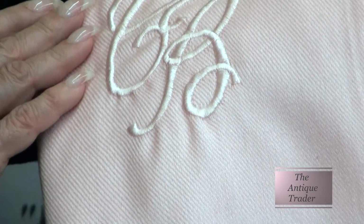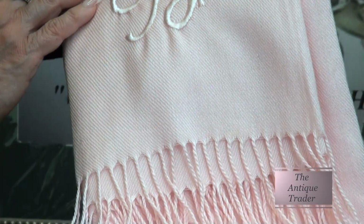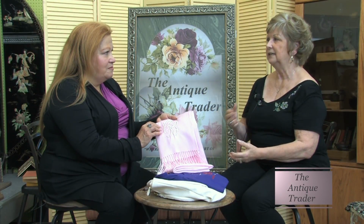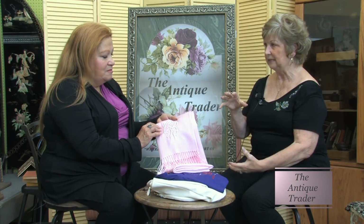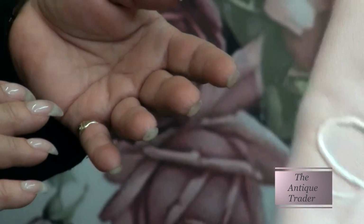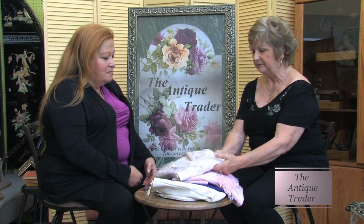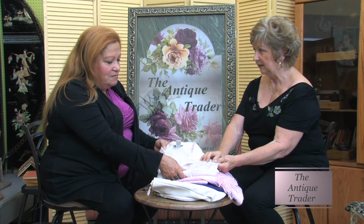Monograms can be first, middle, and last, straight across, but most often when you do it in a design, it's the first name, your last name is the big letter, and the middle name would be the last letter, as in this one here. Here's first, last, and middle.